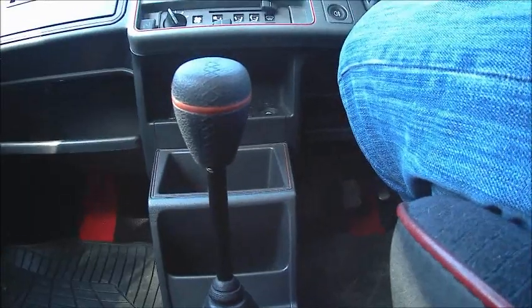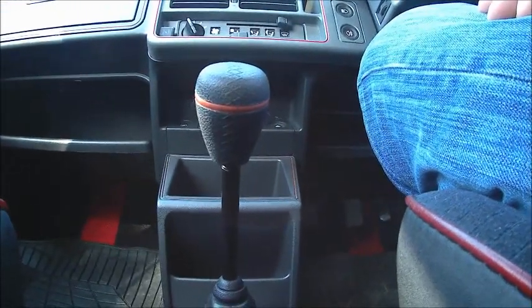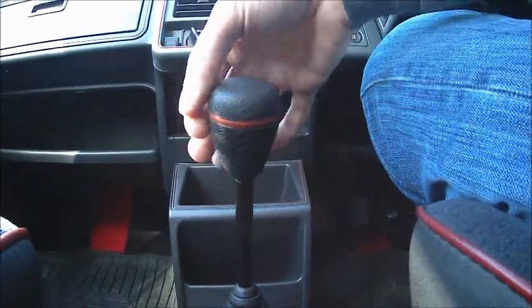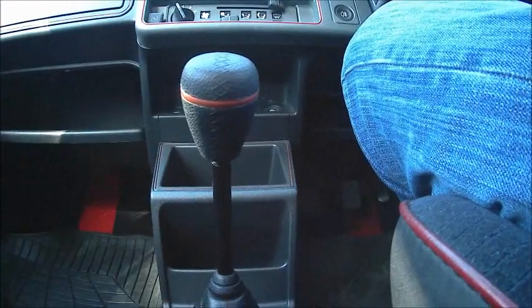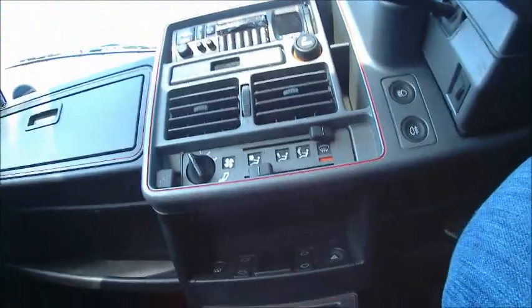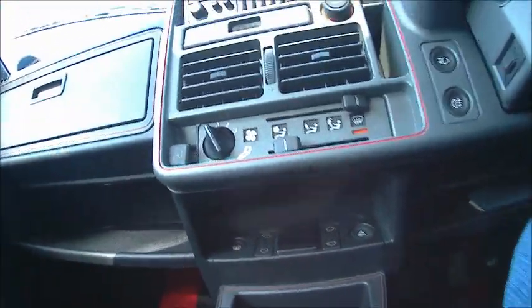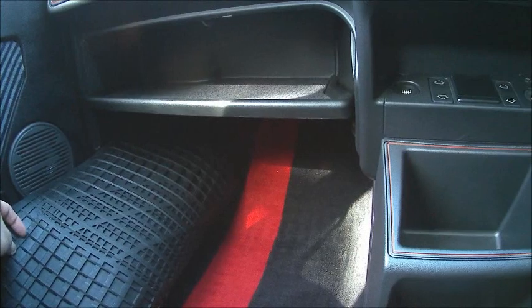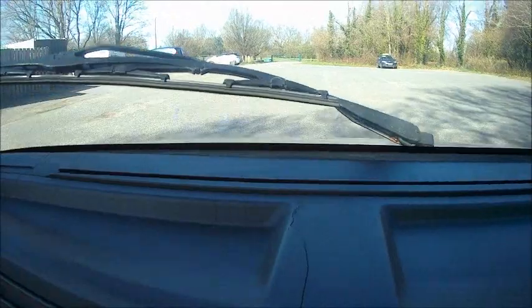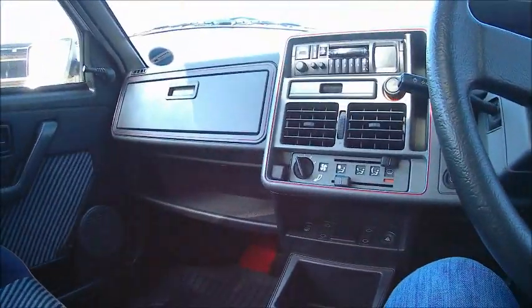Nice gear knob, sporty gear knob. That's actually a reproduction one from Chevronix. The original one, as with a lot of the plastics in these cars, was absolutely chipped and cracked. And the carpets, the interior on this car overall is just in absolutely mental condition. The carpets are fantastic, just like new. And then here, slight downside, you've got these cracks on the dash which aren't too brilliant, but yeah, work in progress.